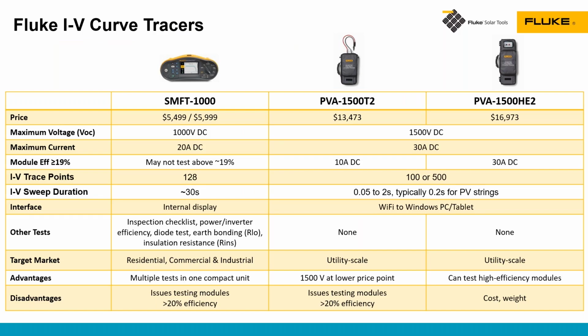The PVA 1500 T2 model gives you 1500 volt testing, but it is limited to 30 amps if it's less than 20% efficiency, and then it's reduced to a 10 amp rating at 20% or above. The PVA 1500 HE2 is designed for working with systems with high efficiency modules. It will test all day long at high volume without overheating, without damaging the tool. The downside is it's relatively large, and it's the most expensive tool in the IV curve testing portfolio at Fluke.